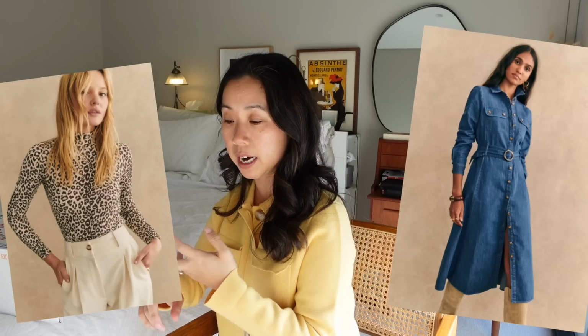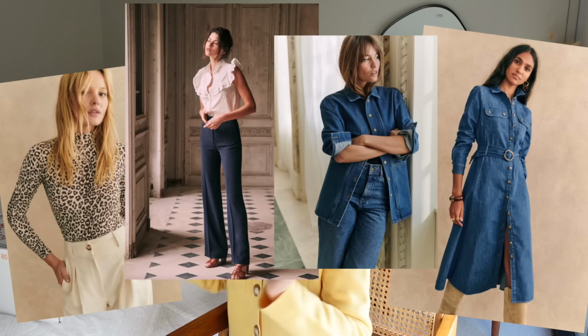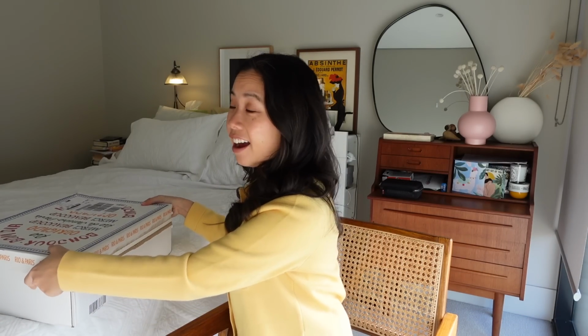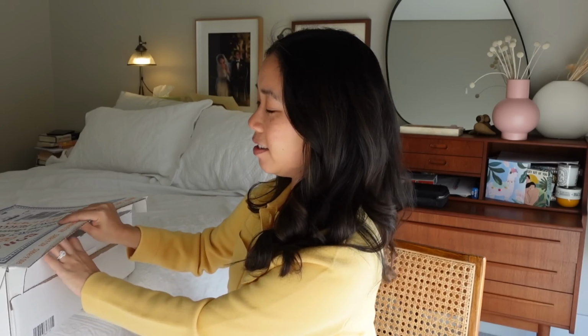I've got 4 items as part of this order. I've got a top, a dress, a pair of trousers and a jacket. So again, full wardrobe spectrum. I have good vibes about this one. Let's just hope that they are realised when I do try the pieces on.